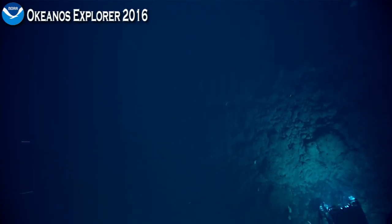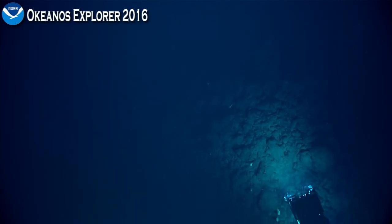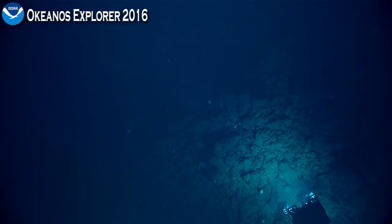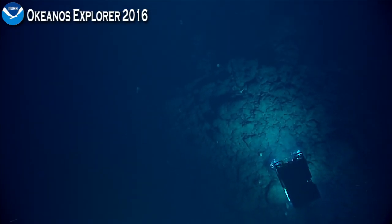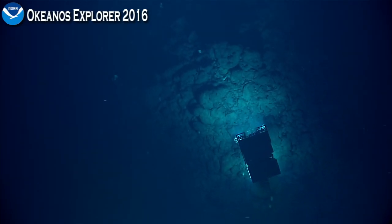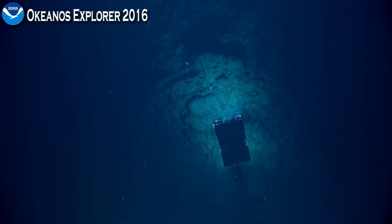And a good few more of these really large Polypogon sponges coming into view now. So I heard the exciting news from the dry lab a few minutes ago that we actually saw two corals at once. It's pretty exciting.